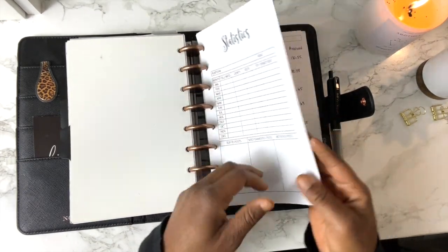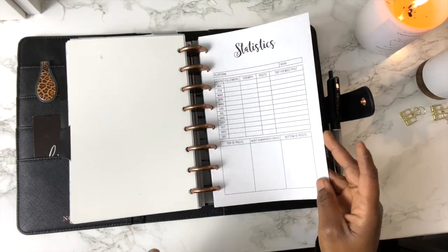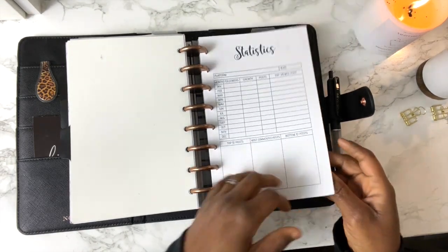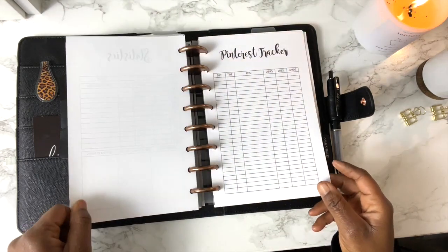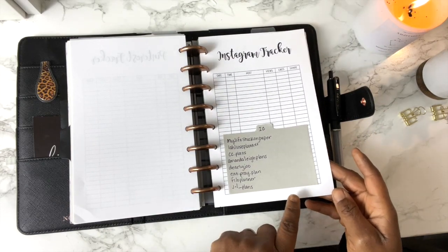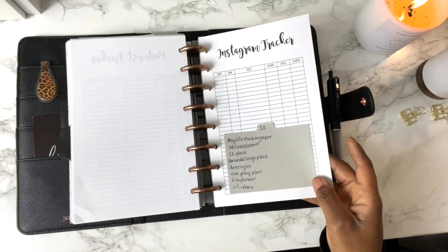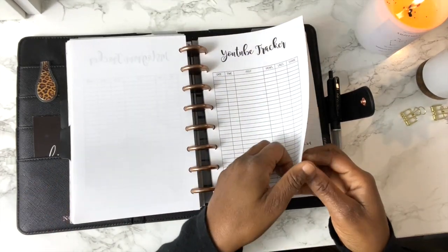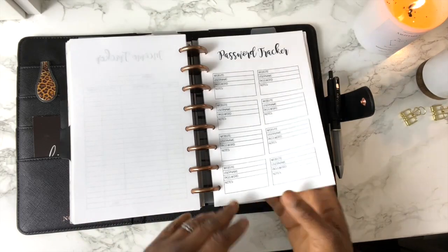And then I ordered this. I got it on Etsy, and I'll link it below. It's the things that I can do for my content. I'm going to see if this is going to work for me or not, but this is the statistics, looking at a platform for the month: how many followers, how much growth, posts, top viewed, Pinterest tracker. I do have a Pinterest account with all my layouts on there. Instagram tracker. These are some people that I love following on Instagram to get ideas from. A YouTube tracker, income tracker, and then this is a password tracker. Not sure if I'm going to actually use that.